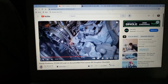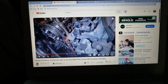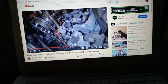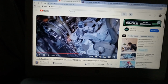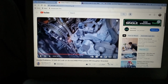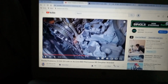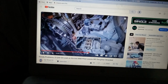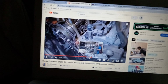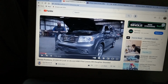In the truck things are easier to get to, and that makes it a little easier for me to work on than a Honda. But the fact is, especially Hondas and foreign cars and smaller cars, things are just hard to get to. Things are in precarious positions, and that's why, like something the Car Wizard said, he was mentioning the Honda Pilot, or whatever it was.